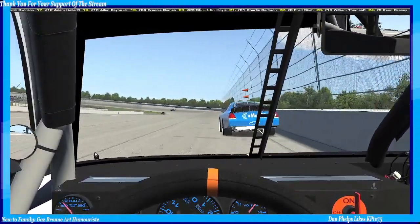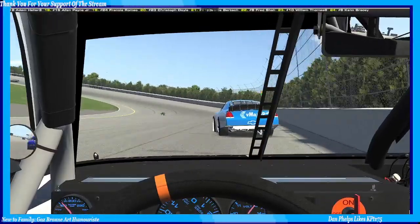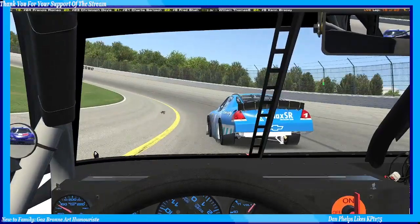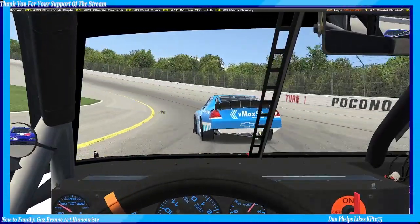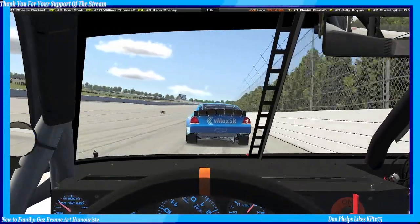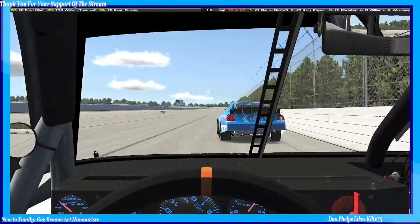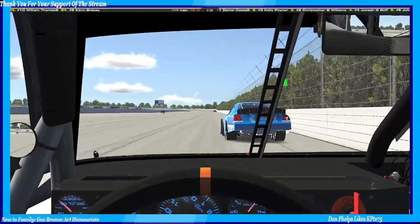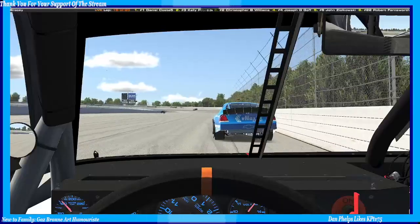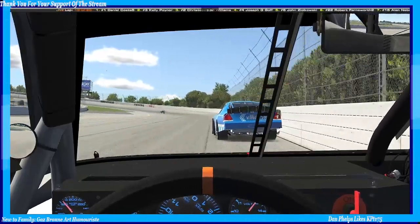Looks like Kevin Wren passed Blake Roebuck for 10th place. And then it looks like, let's see, Blake got back past him. Looks like those guys are battling back there for 10th. Got a good run back there. See that on my SDK gaming.